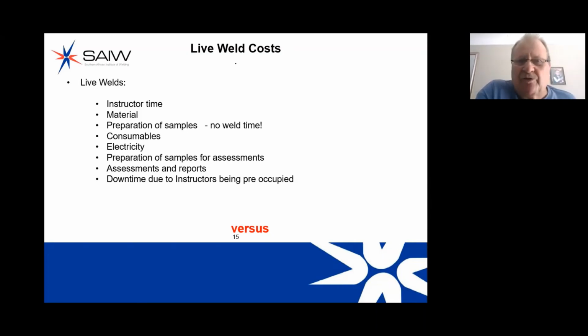Preparation of samples for assessments doesn't need to be done now, except when you're actually attempting a live weld. The mere fact that you now have objective assessment and reports eliminates subjective assessments, where conflict normally arises between the inspector and the welder, and obviously you as the fabricator. And then also you eliminate downtime due to your inspectors being preoccupied assisting other welders. So just by looking at that, you can add some values to that, and you will see that it actually accumulates to quite a significant amount of money.